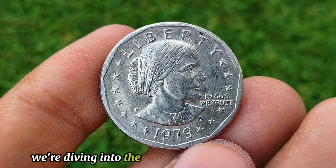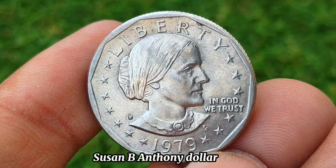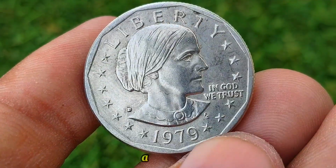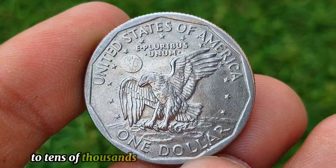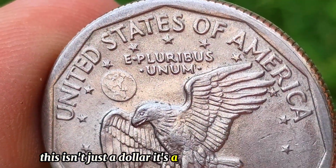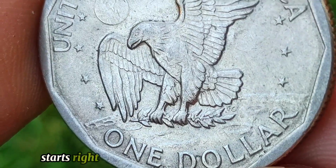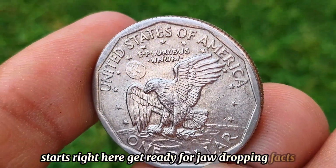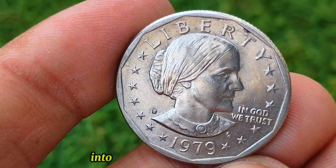We're diving into the mysterious world of the 1979 D Susan B. Anthony dollar coin. While millions were minted, a few rare versions are now fetching anywhere from hundreds to tens of thousands, even up to $1 million at auction. This isn't just a dollar, it's a coin collector's dream, and your guide to potentially striking it rich starts right here. Get ready for jaw-dropping facts, mind-blowing values, and the secrets that could turn your loose change into a life-changing discovery.